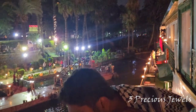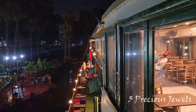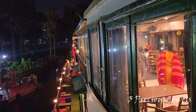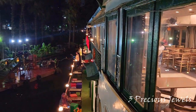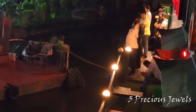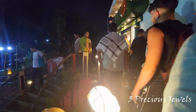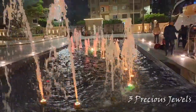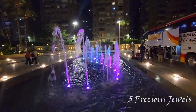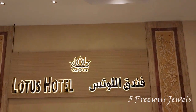After having a lot of fun inside the cruise, now the time has come to end the day. Now we are going to go to our hotel, which is few minutes from this place. This is our hotel and people are taking out their luggages. Our hotel name is the Lotus Hotel.